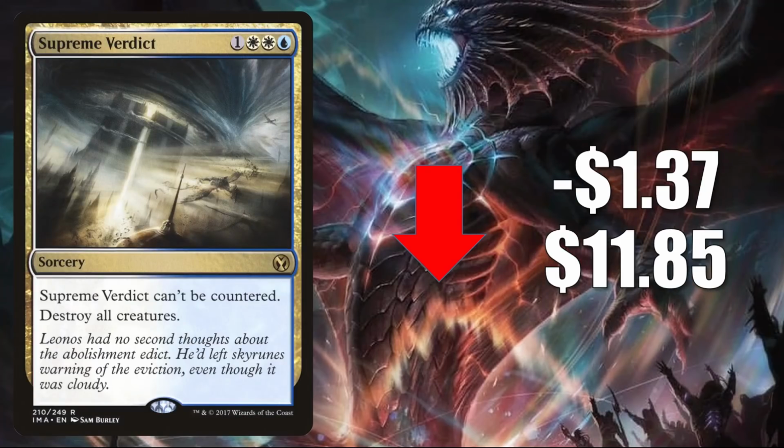Number 2 is Supreme Verdict. This is the one from Iconic Masters. It goes down $1.37 to $11.85. This was reprinted in Mystery Boosters. That's the main reason it has been losing value. Still a very good card in Pioneer. It's in Lotus Breach, Azorius Control. Modern, you'll find this in Bant Snowblade and other decks there. Even see some Legacy play as well.